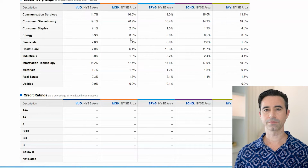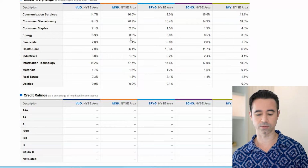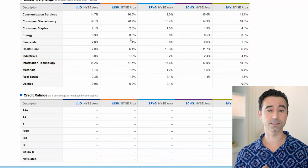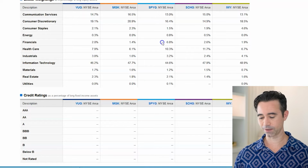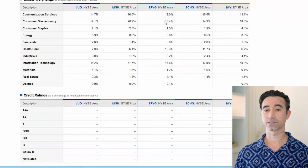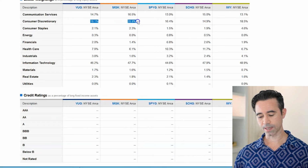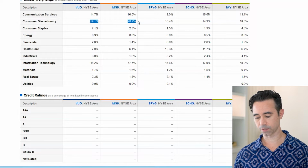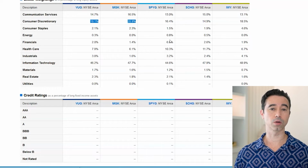So first off, none of these ETFs are heavily weighted into energy, which I do think is going to be the best sector this year. Next up, financials is a sector that I think is going to perform well this year. SPYG has the highest amount in financials with a 6.8%. Alternatively, I don't think consumer discretionary is going to be a very good sector this year, and we have both VUG and MGK having 20% of their portfolios in consumer discretionary, where I would like to see that as a lower weighting. So let's move on. Those may help us determine which one I'm going to end up going with today.